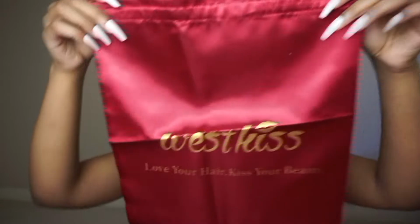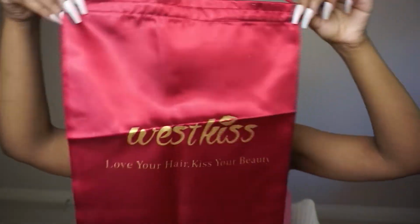They give you a wig cap with 2 pieces in there. Nice. An elastic band if necessary to make it tighter. Wig care tips, which is nice, and some information there. A headband, which is so ideal to set the hair, and I actually needed one because I used to have one and I lost it. And a bag to keep it in, which I think is really cute.